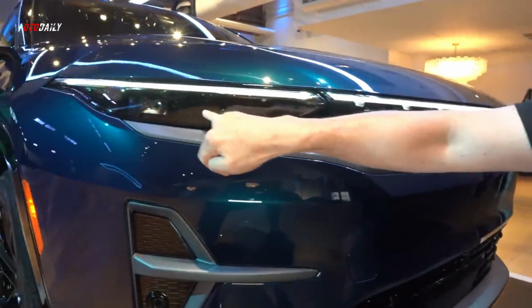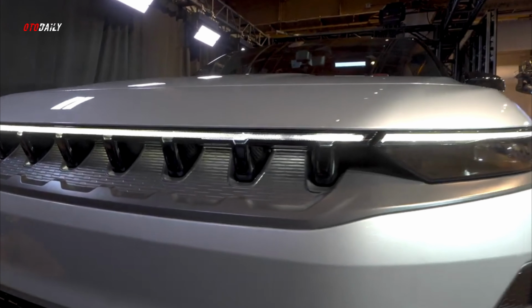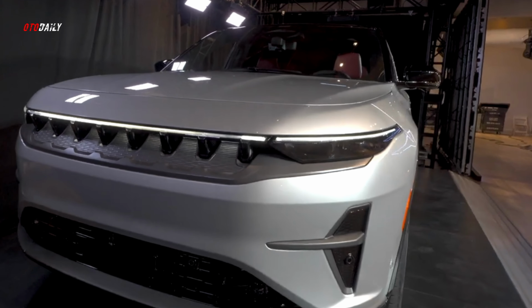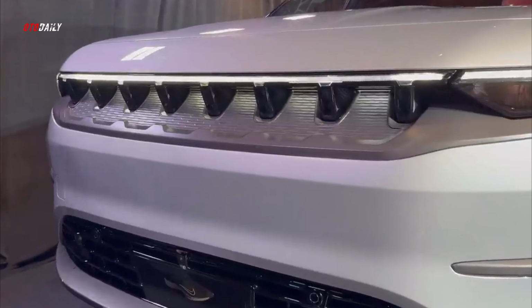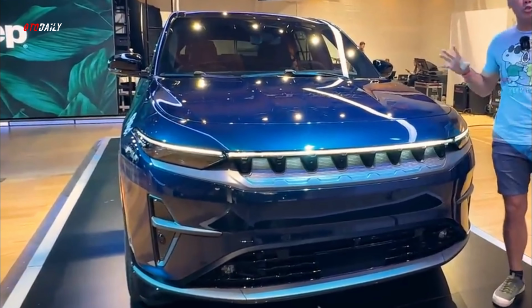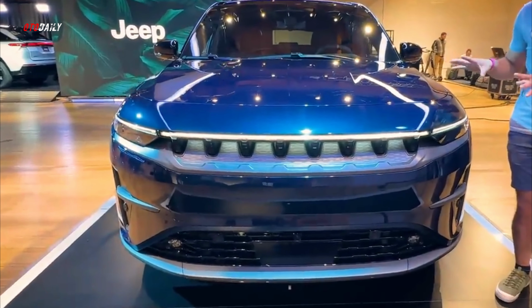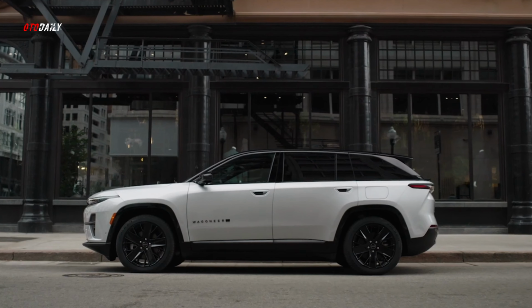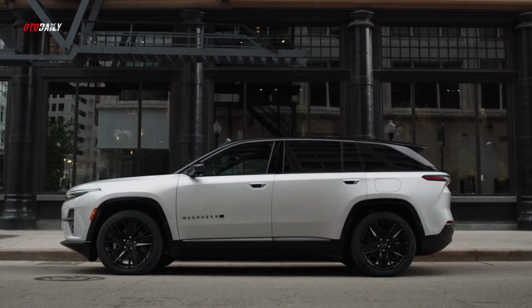The 2025 Jeep Wagoneer S is an entirely new animal with an electric powertrain. The first electric model from Jeep, the 2025 Wagoneer S represents a new beginning for the brand. A Wagoneer in name only, it's an entirely new vehicle based on Stellantis' STLA Large platform that is slated to underpin most of the brand's forthcoming EV models.